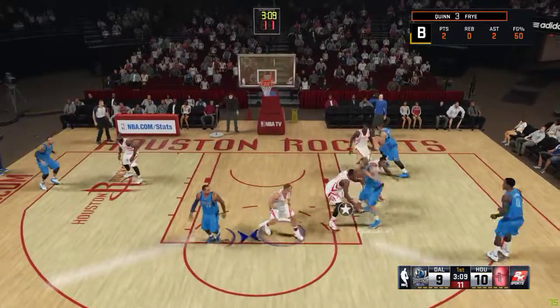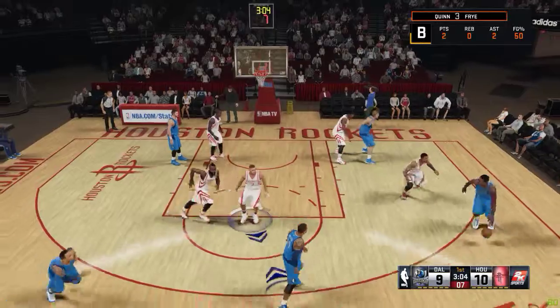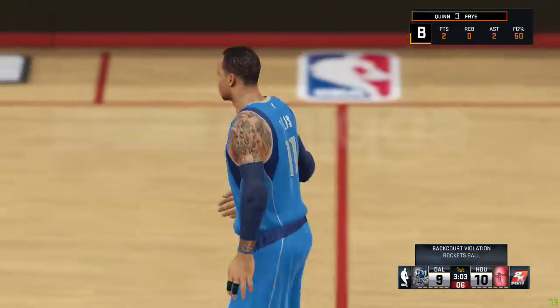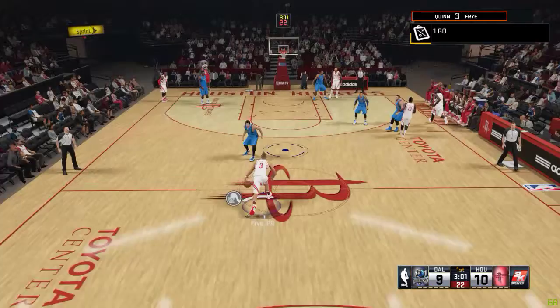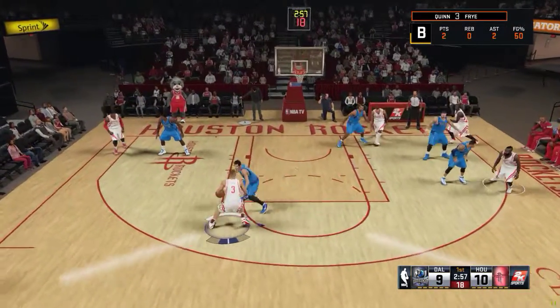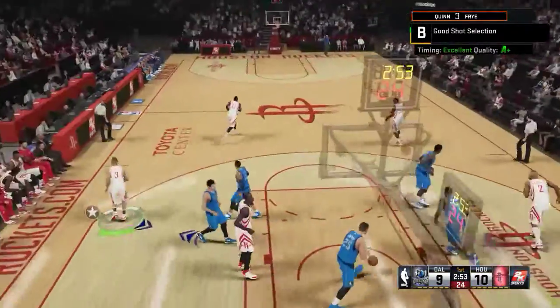Now, here is Nelson. He dishes it to Nowitzki. Back to Nelson. Pass to Ellis. And the official signaled the backcourt violation. Not very careful there. Here's the list of players who had the most steals in the NBA last season. You look at Fry. Such quick hands. Second in the NBA. He showed such great defensive instincts last year. Just a terrific defensive player.